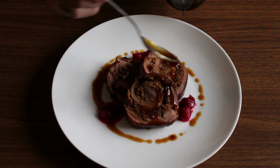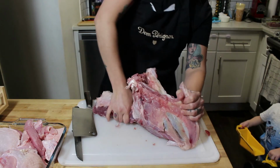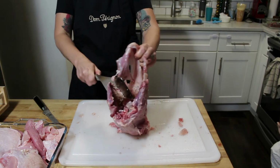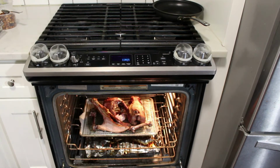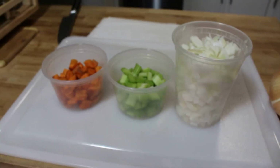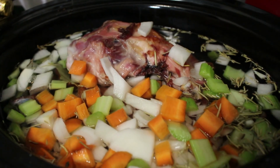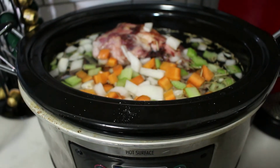For the turkey stock reduction, I used all the rest of the bones. I cut down the carcass a little bit so it would fit in my crock pot. I made a stock just like I normally would for anything. I roasted the bones so they got nice and roasty toasty, and then I put those in the crock pot with some mirepoix, white wine, and some aromatics, as well as filled it up with water, and I let that cook for about 24 hours.